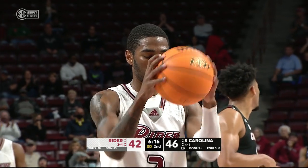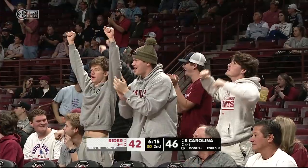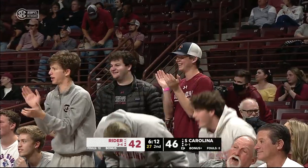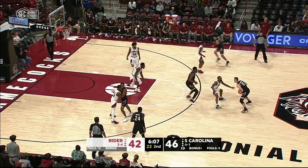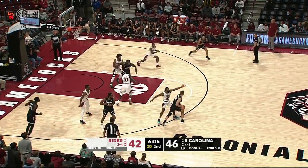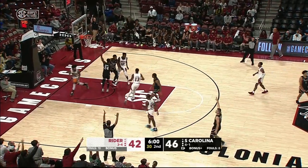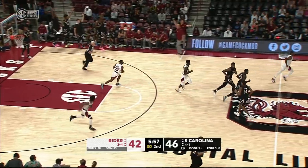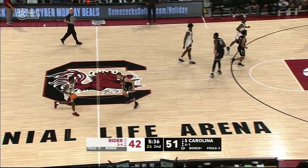Powell misses the first, and now the crowd about to get on its feet here inside Colonial Life Arena. Free Chick-fil-A on the line should he miss the second. It's Sunday, though. Well, they can use the voucher tomorrow. Okay. And he misses. The crowd erupts inside Colonial Life Arena. Sandwiches for everybody. The lead is 4 for the Gamecocks. Stevenson for 3. That's good. First points for Eric Stevenson. The lead is 9.